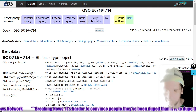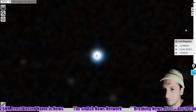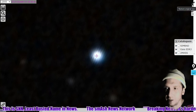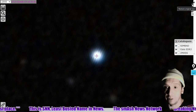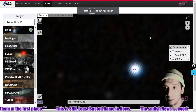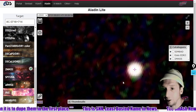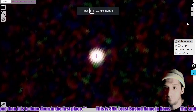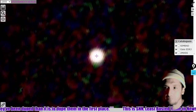So here it is on the visual, and as you can see there, it looks just like a sphere. Now, this could be a spiral galaxy. We really don't know because the poloidal field and the brightness of it obscures the rest of the galaxy. Let's take a look at it in some different wavelengths here. Here it is in infrared. So there's a good view of that in infrared. You can see some additional features there.